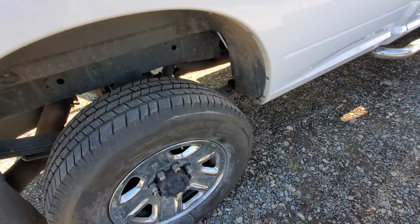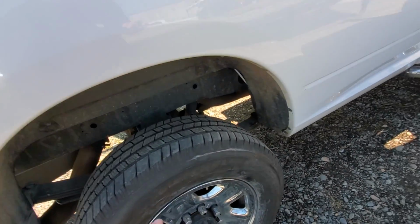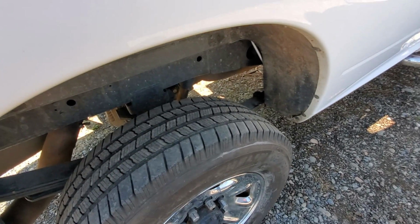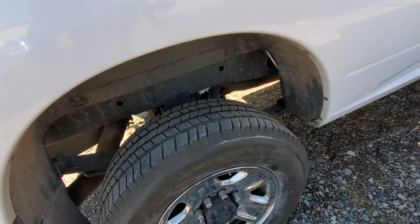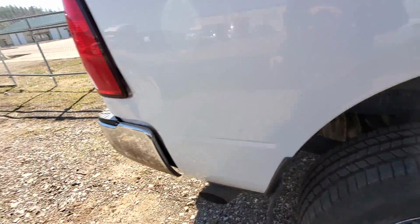Going around here, this thing had alloys on it. A combination, a couple geniuses. One driving, the other guy wrenching. Alloys had to go off and these had to be thrown on because they're already mounted. For the winter they work. There's not much left on them, but a little bit, maybe about a month.